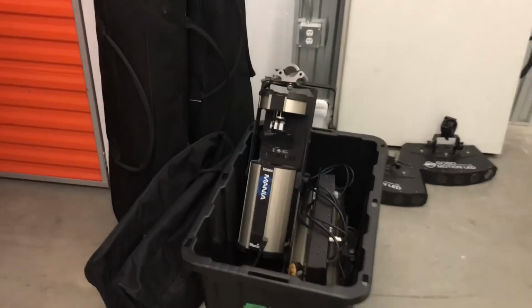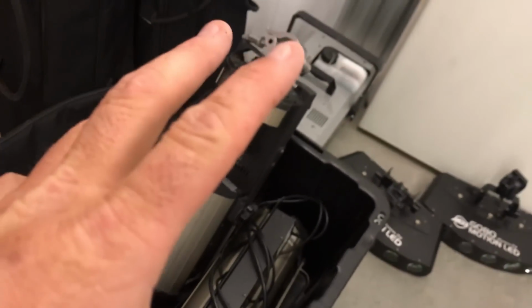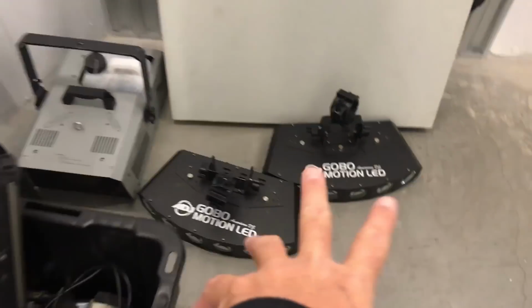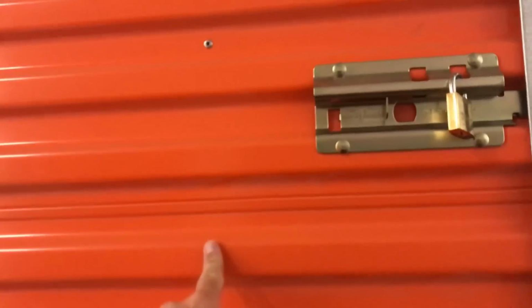So let's get back to the DJ stuff. All right, so here's what I've got to sell. I have four of these Martin scanners. I might only want to part with two, but we'll see. Two little gobo lights, a fog machine, light stands with T-bars in the top for lighting. I'm hoping I can get this locker now into something smaller, like this little guy.